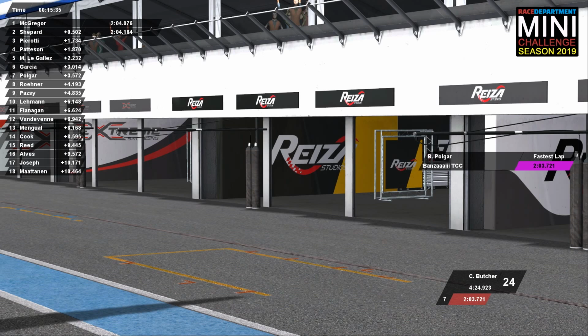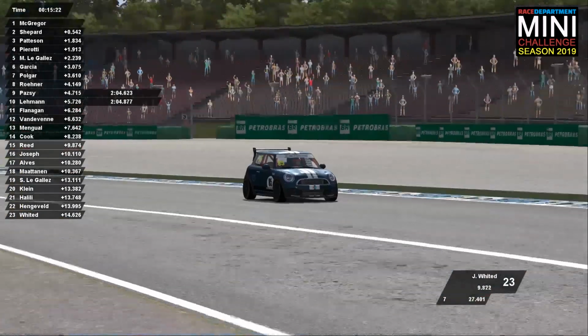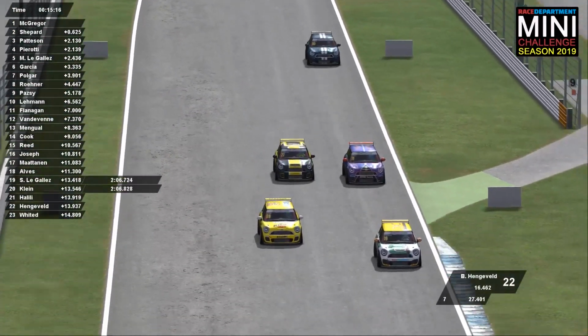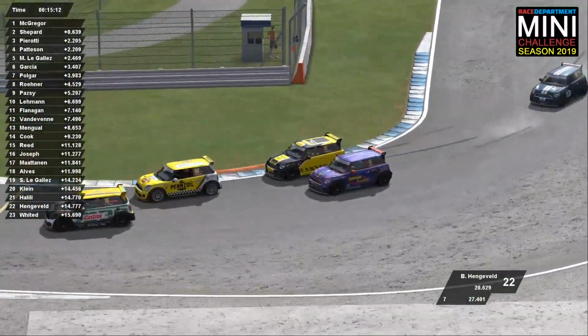Chris Butcher is out. Yeah, as Polgar has just set the fastest lap with 2:03.7. He's left the game. He is not going to be racing in race number 2 because his championship is gone. That means Matt Legale is going to get second in this championship fight. But now, he could still technically win this championship. He won't, but he could.